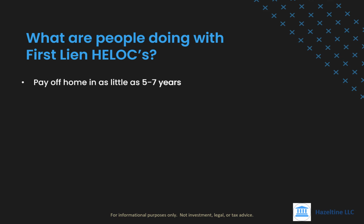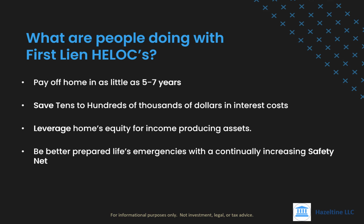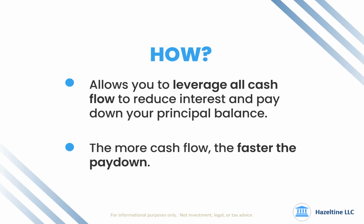Okay, so again, you can pay off your house in as little as 5 to 7 years with no additional out of pocket just by making more efficient payments. Obviously you're going to save in costs. You can use the home equity of your primary residence to make investments. And of course, you'll have access to the equity in your house should you have some form of emergency. And again, this maximizes your cash flow by practicing what is known as velocity banking, which is pretty much running your cash flow through your home equity rather than through a standard checking account. So again, we're leveraging all of our cash flow now by running it through a much more efficient cash flow management tool, a first lien HELOC, rather than a checking account.